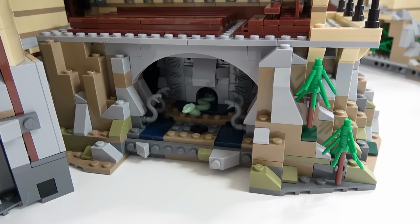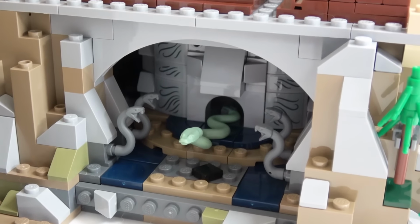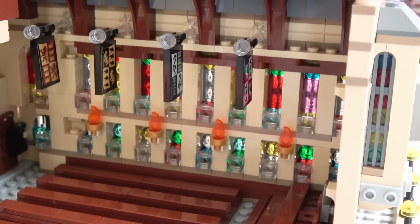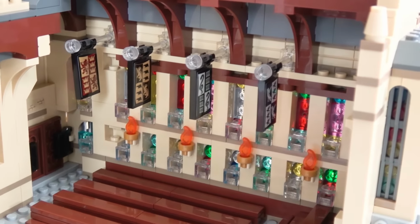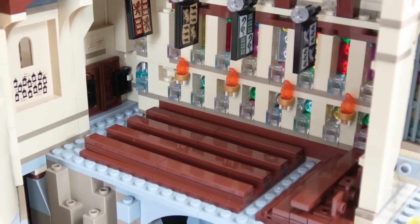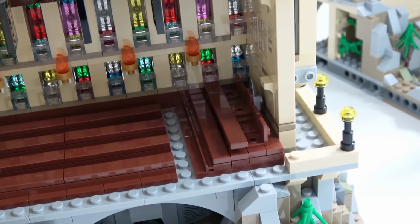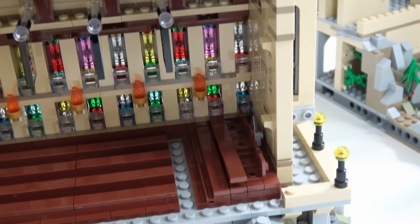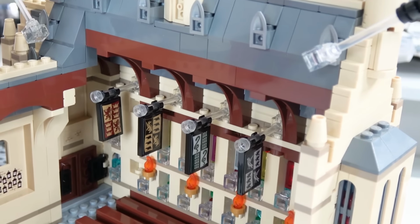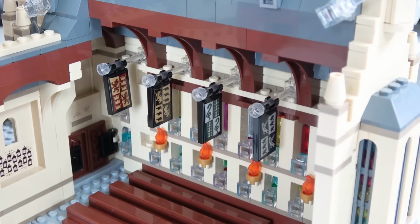Down here we have the Chamber of Secrets with the basilisk, and that's right below the Great Hall. And you can see those trans elements that create those stained glass windows in the backside of the Great Hall. This is where all the students would sit. And then up here, of course, we would have the headmaster in the center there, and also all of the teachers and staff. And you'll see the 4 different flags of the different houses there. We got Gryffindor, Hufflepuff, Slytherin, and Ravenclaw.